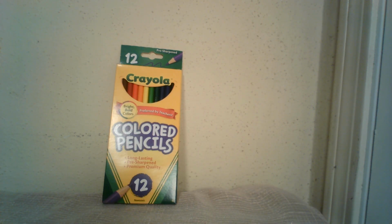Sometimes rather than using a marker, it's just better to use a pencil. And so I've got a box of these Crayola colored pencils. So if you're going to use a pencil, why not make it a colored one so you can color the details of your life?